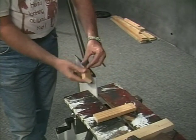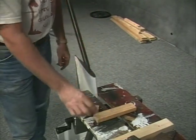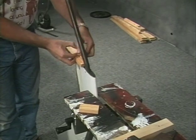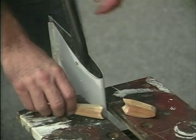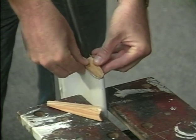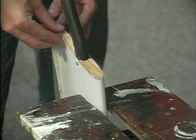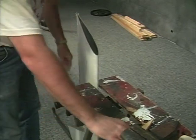Cut out and fit the 2 wood end plugs on the bottom of the fin. Use glue and wood screws to hold in place. Cut out and fit the end plug on the top.